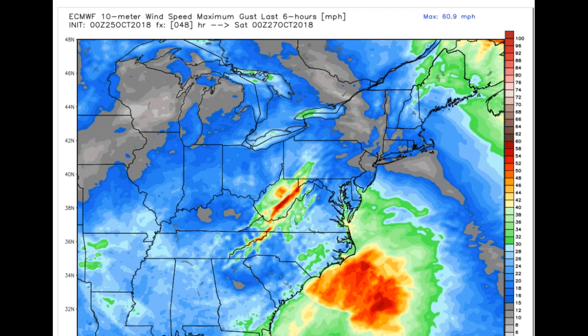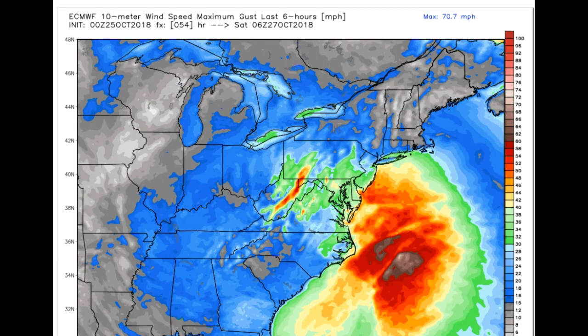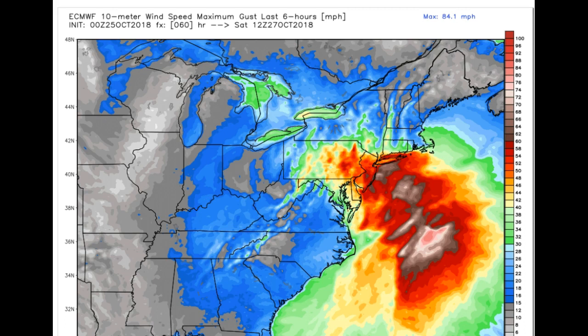This should be a good day for us. And you can see what happens here as that storm system, with the remnants of ex-Hurricane Willa, begins to push into the region. Now it's pushing a lot more wind in here as we get kind of a double tandem area of low pressure pushing through.